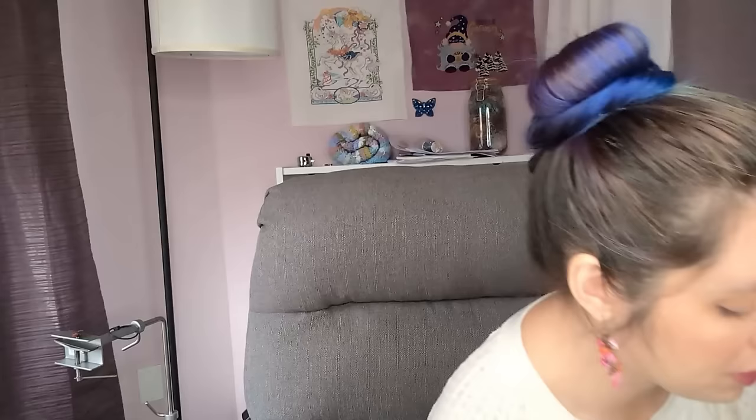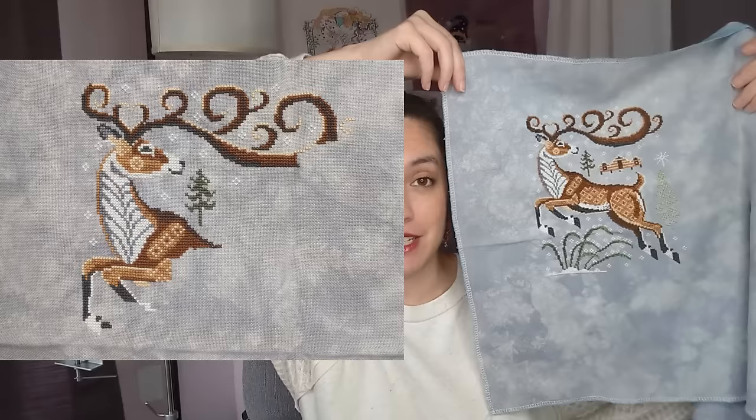Okay, my next project I started January 1st, 2023, and this was a finish. So here we go. It is the reindeer, part 12 of A Year in the Woods by Cottage Garden Samplings. It is stitched on 32 count Lugana in Gray Magic by Bestitch Me, and all of winter will be on one piece. So fox and swans will show up here as well.